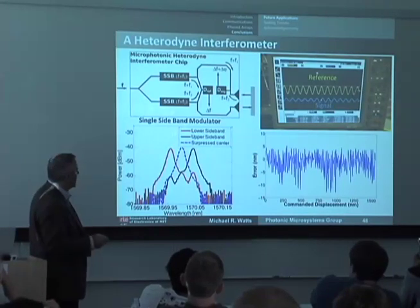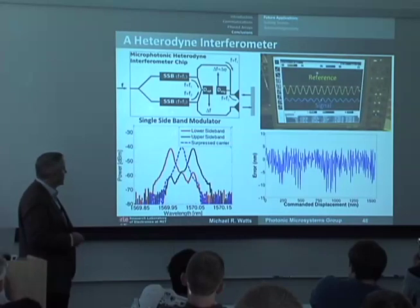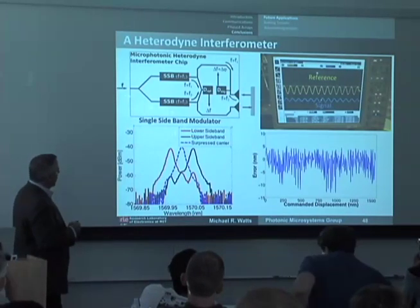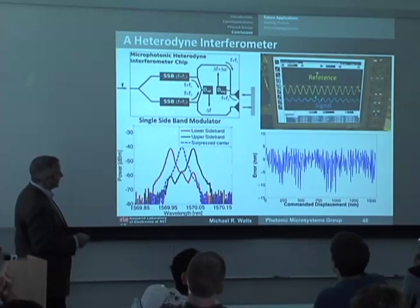Just some other applications. We're working on heterodyne interferometers. So these are interferometers that are measuring displacement based on a shift in the phase of one signal versus another. We put a laser beam through a beam splitter. We then upshift one component by F1, another component by F2, beat them together. That gives us a reference signal, this yellow signal.